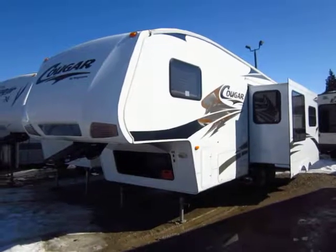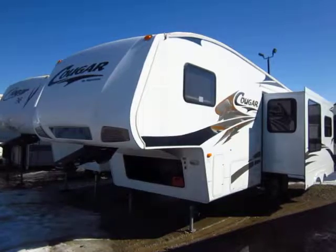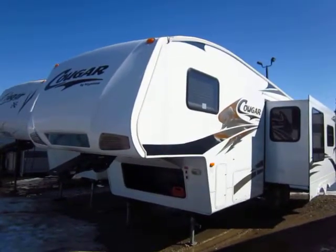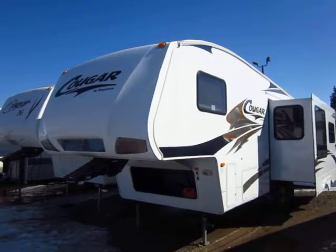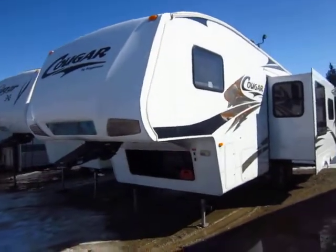We have a very nice Cougar Xlite 276, 267, something like that. Rear living room, half-ton, towable fifth wheel here at Xlite RV of Coldwater, Michigan. This is the most popular segment of the Cougar lineup, and for good reason. There's a lot of very good things going on here. That's why I like to put these videos together, because a picture tour alone doesn't quite cut it.